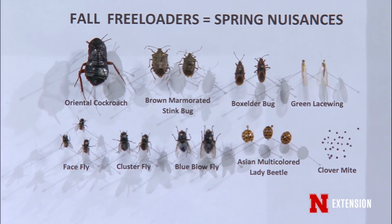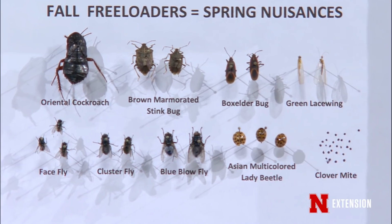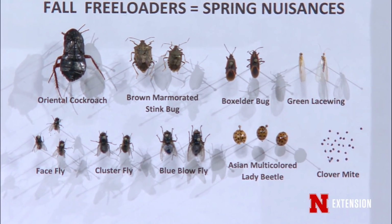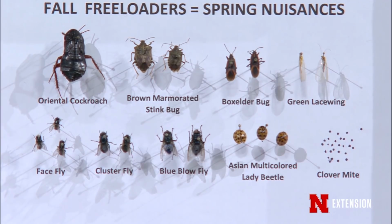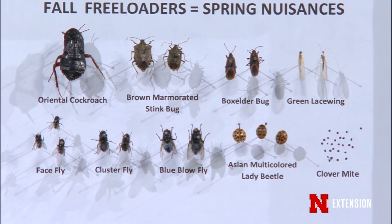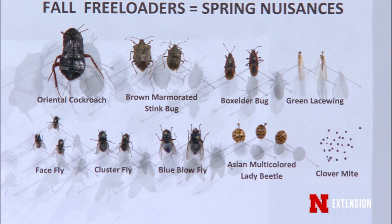So Oriental cockroaches, believe it or not, can be out in the garage or they can be outside. They'll come in when it's warm, and so they'll be around the foundation of the house sometimes. They might be an exception. But the rest of these, if you look at them, brown marmorated stink bug, yes, it's a pest. It comes to overwinter. Box elder bugs, green lacewings. We had lots of green lacewings last year coming into the homes, so a lot of people were complaining.